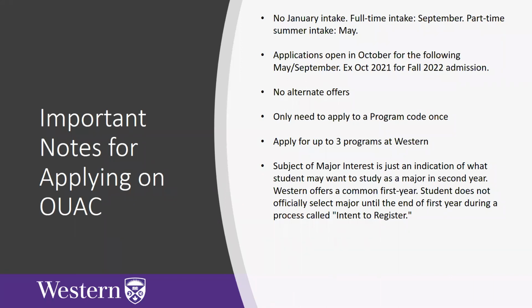We do not do alternate offers. So what that means is that if a student applies for medical science, which is our most competitive, we would not offer them science unless that student also applied for science. They want to apply for each program option that they're interested in. If they're eligible for all 3, then we would admit them to all 3 choices, and the student could choose what to accept.